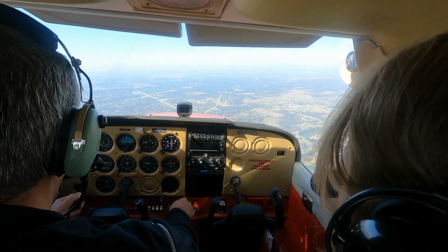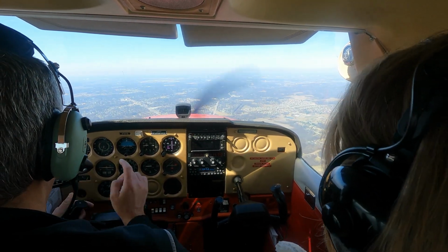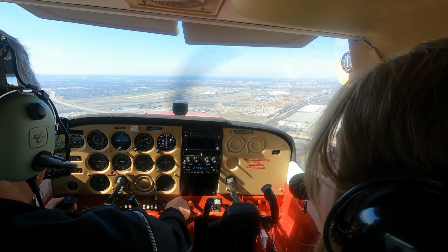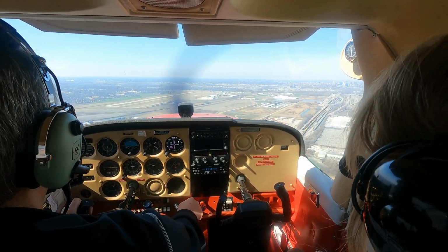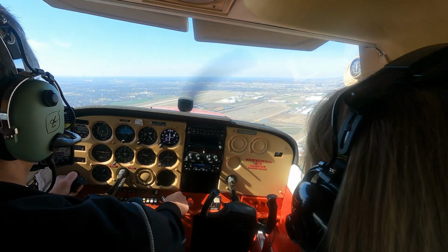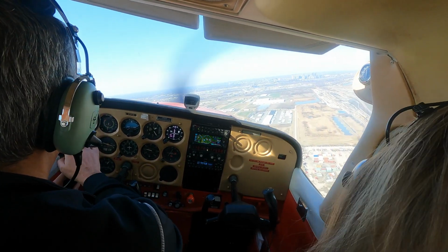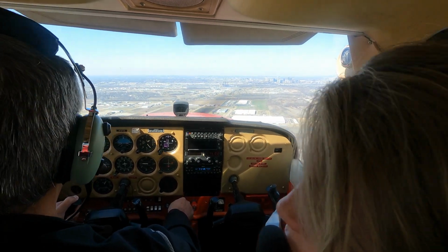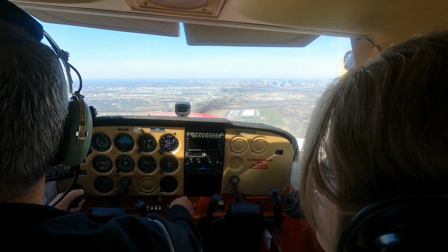Downtown tower, Cessna 737 Charlie Zulu, inbound with Quebec, full stop. Cessna 737 Charlie Zulu, downtown tower, enter the left downwind, runway 12 left. Left downwind for 12 left for Cessna 737 Charlie Zulu. 2 miles. 1400. Oh, we can take 12 left for 737 Charlie Zulu. 7 Charlie Zulu, roger, runway 12 left, clear to land. 12 left, clear to land for 737 Charlie Zulu.